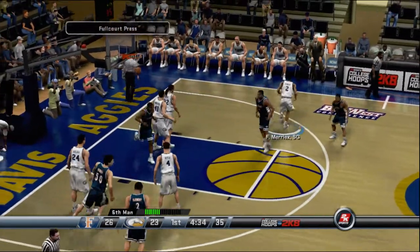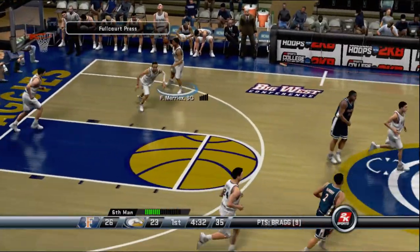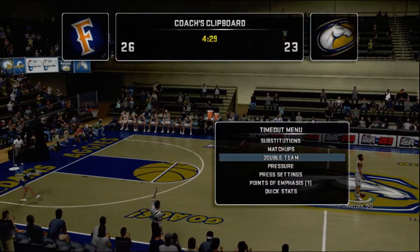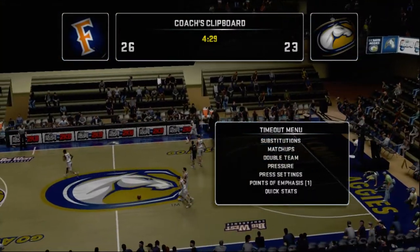Bragg, the spin move. The layup is dropped in by Bragg. Uses the teardrop, and oh, what a move, Vern. UC Davis takes its first time out of the game.